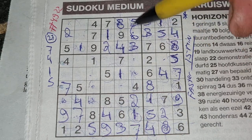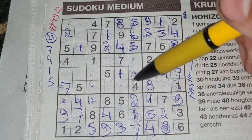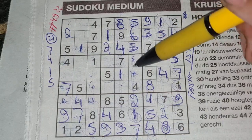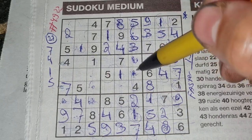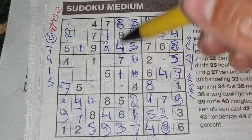Two missing numbers in this column. The 1, the 2, the 3. The 4, the 5, the 6, the 7, the 8 is missing, and the 9 is missing. 8 and 9, let me mark those two boxes. One box left in this column.